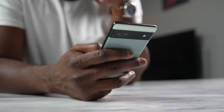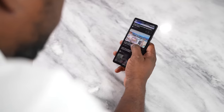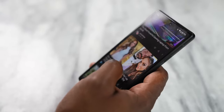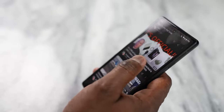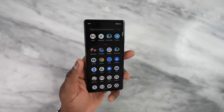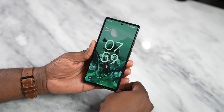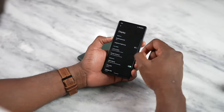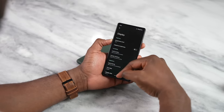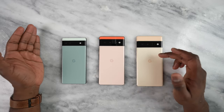The Pixel 6a has a plastic back and an aluminium frame with an IP67 water and dust resistance. Pixel 6a has an OLED display with a resolution of 1080p. The display is great with good viewing angles and good dynamic range as well, with HDR support. But there's a big downside to this, which is the display is only 60Hz. Yeah, and the competition provides over 120. Some of them even go to 144Hz.